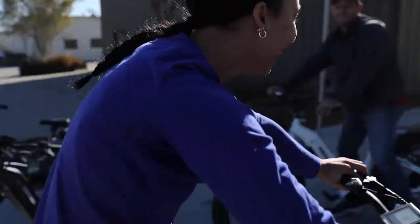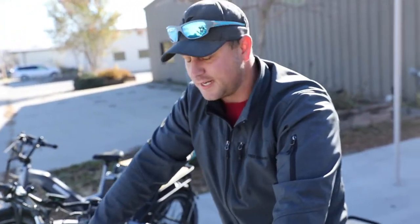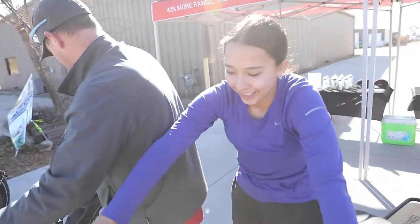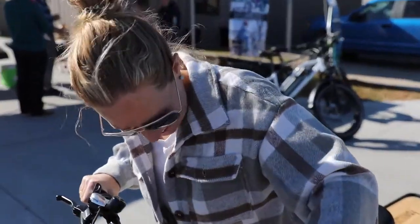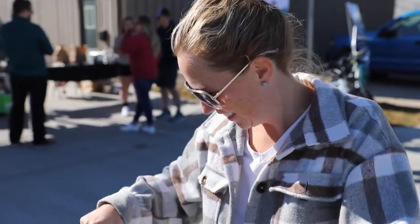Uh-oh. Lost a shoe? She wasn't in the right gear for her. Oh, yeah? What do you think? Sweet. Going up that hill is pretty easy? Yeah. Awesome. So nice to have the wind in my hair. Was it good? It was a lot of fun. It's really slick.